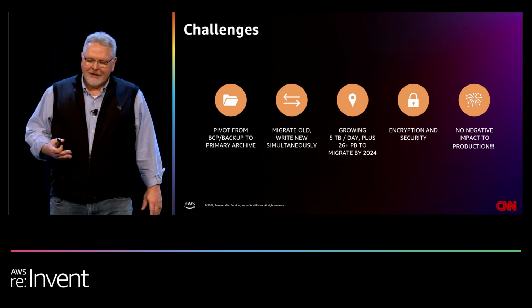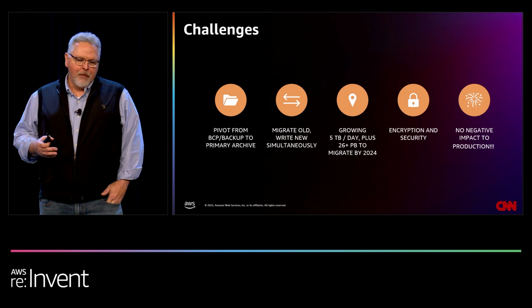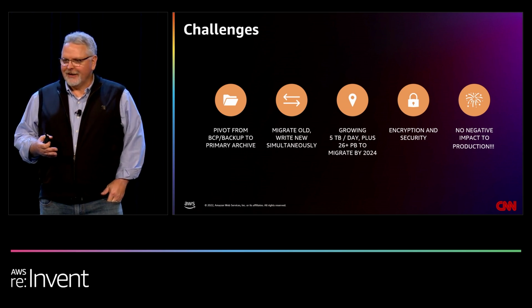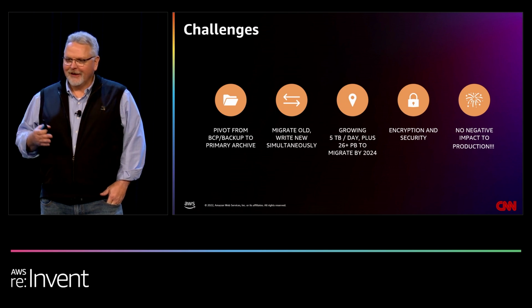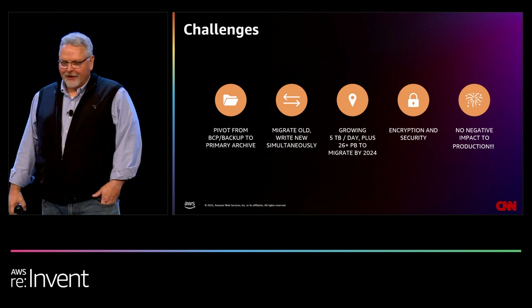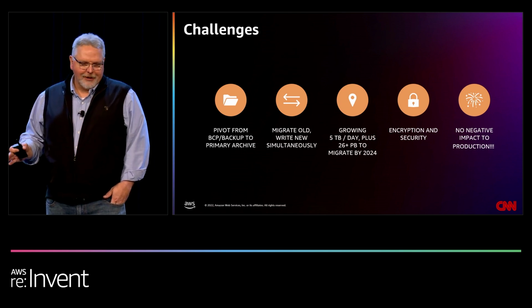So this presented us with a number of challenges. We had over 26 petabytes of legacy content stored on premises that we had to migrate to the cloud, as well as keeping up with the daily 5 terabytes. And we had to do this without impacting production, of course.